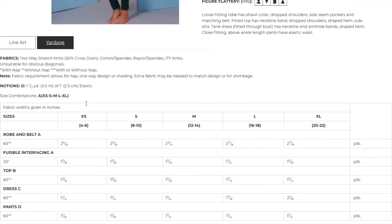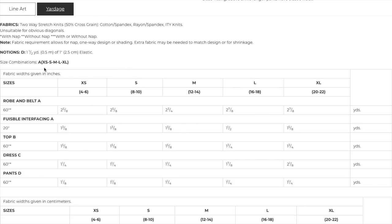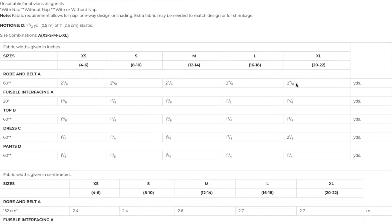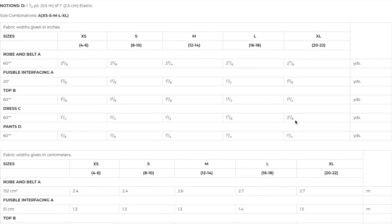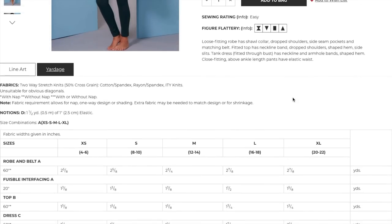And then you just need a little bit of elastic for this. All the sizes are included in one envelope, which makes it great for gifts because you could trace off the different sizes and make a set for everyone in your family. And then the fabric requirements: 3 yards for the robe, 1 3/4 for the top, which is kind of surprising, 2 1/8 for the dress, and 1 1/4 for the pants. Yeah, this seems like a lot for the top, but nonetheless, that's what they're saying.